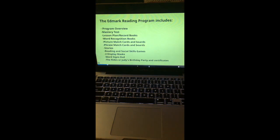The Edmark Reading Program includes a program overview, the mastery test, lesson plan, record books, word recognition books, picture match cards and boards, phrase match cards and boards, stories, reading and social skills games, 2 display masks, word signs DVD, and the Rides or Judy's Birthday Party and certificates.